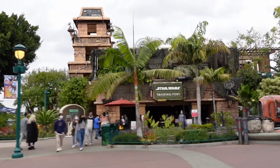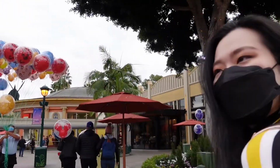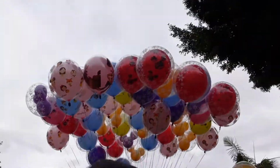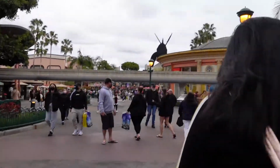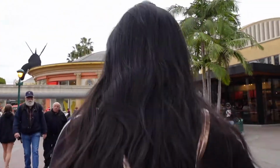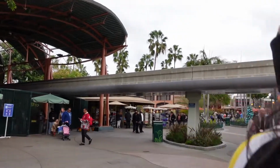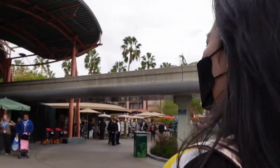Star Wars Trading Post. What do you do in the Star Wars Trading Post? I think it's a store. I see jackets and hats. Balloons! And now we're trying to catch the monorail to get to Disneyland. Look how low the monorail is here. In case you guys are wondering, yes, the train does go up here.